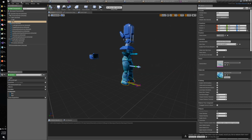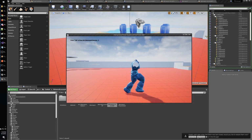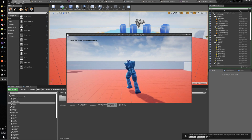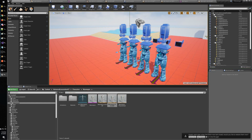Okay. Now we also have the feet, so it's a bit easier to see. Okay, so now this is kind of working okay, right? This is kind of working okay, apart from that last moment that it does that.